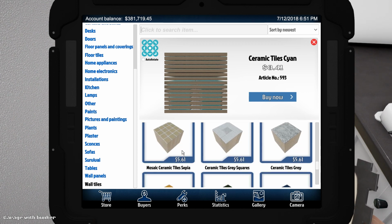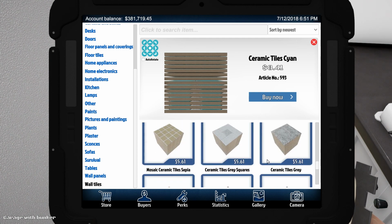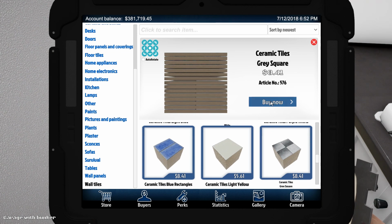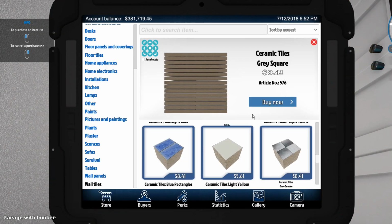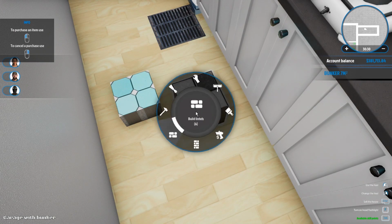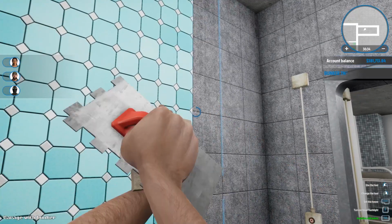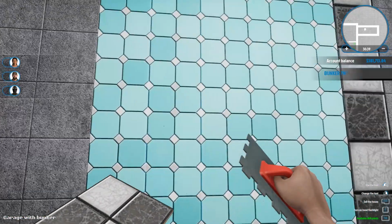Grey ceramic tiles. Those are the bunker tiles. Can actually put them in somewhere. Who would want to do that? Could do just a checkerboard. Or grey square. We could do grey square. Looks a bit dull, doesn't it? Let's try the actual, like, checkerboardy ones. It might just be a little bit nicer. Yeah, I do think those will be better.